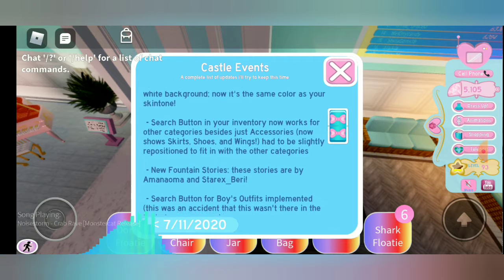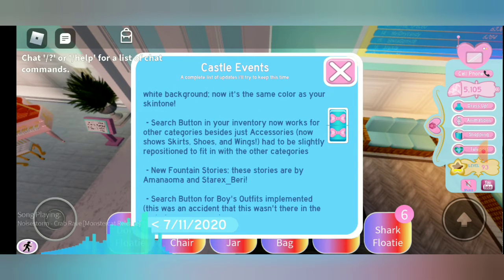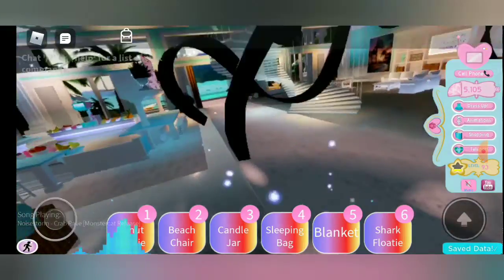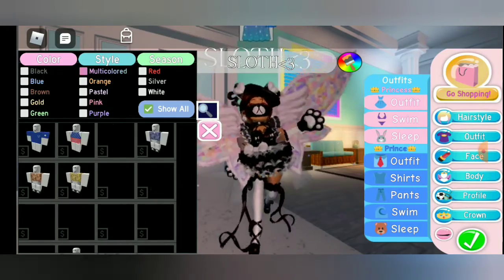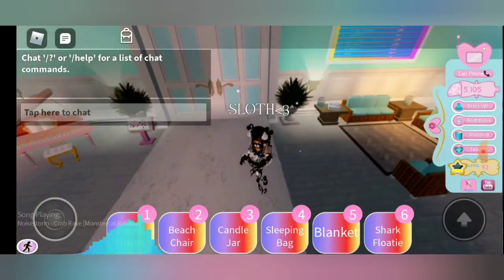New fountain stories. I'm not going to demonstrate this just because I don't think that's really necessary, but there are new fountain stories. There's a search button for boys' outfits implemented. That wasn't a thing before, so if we go to boys' outfits, before there wasn't a search bar, but now there's a search bar, so yeah.